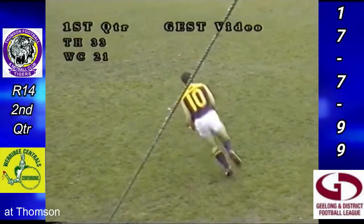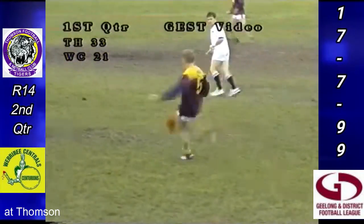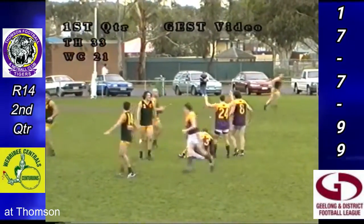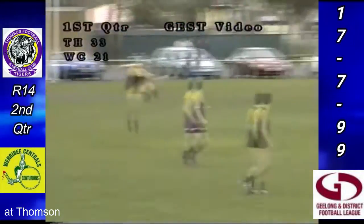Fanning's there also. Gets a great shepherd by Maharis. That's fantastic play. Gets it to Burns inboard on centre wing. Now Pat, the co-coach, can go towards half forward, just bobbing it up again for Stuka. Stands there and takes a good grab at half back for the Centurions. So for Stuka trying to break the tag by running on the ball, Laurie.